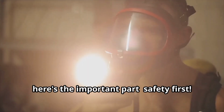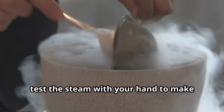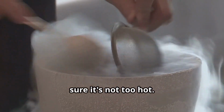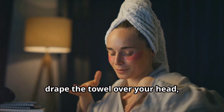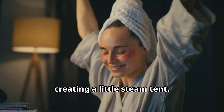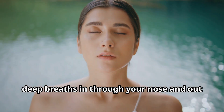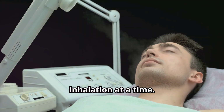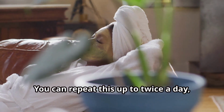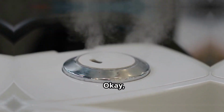Now here's the important part: safety first. Before you drape that towel over your head, test the steam with your hand to make sure it's not too hot. You don't want to burn yourself. Once you've found a comfortable distance, drape the towel over your head, creating a little steam tent. Close your eyes and take slow, deep breaths in through your nose and out through your mouth. Aim for about 2 to 5 minutes of inhalation at a time. You can repeat this up to twice a day, but make sure to give yourself a break between sessions.